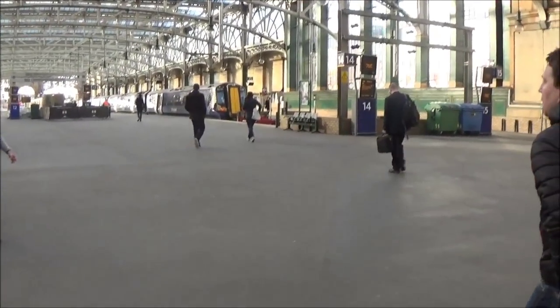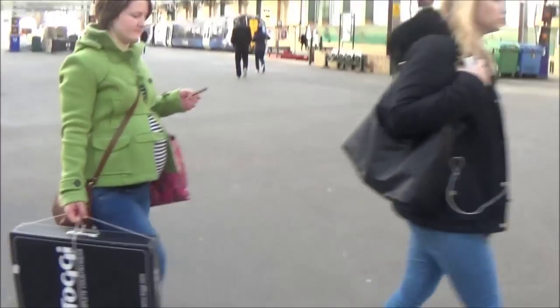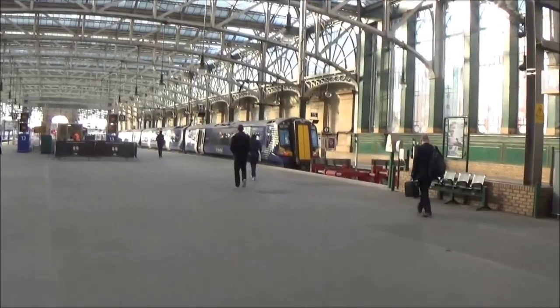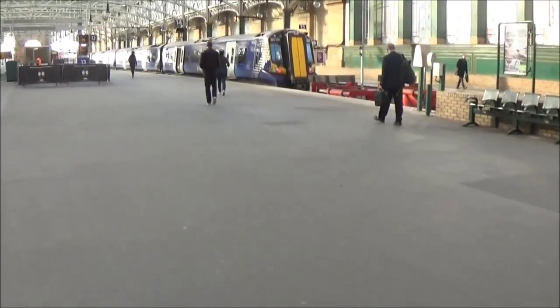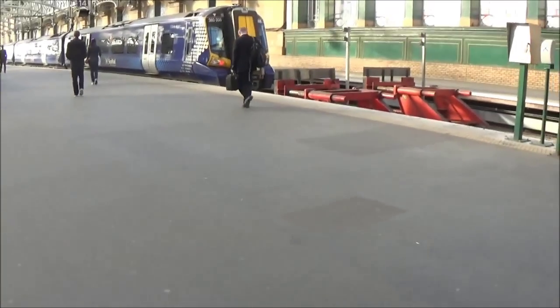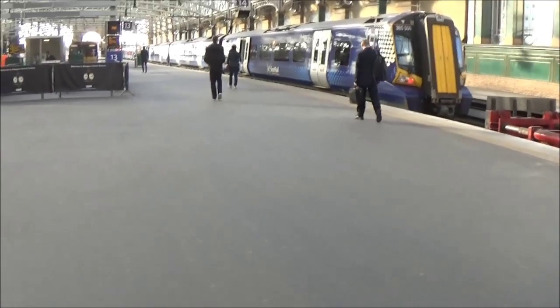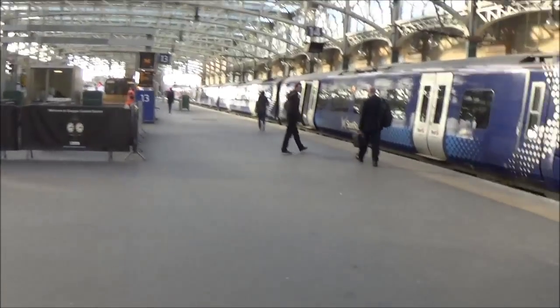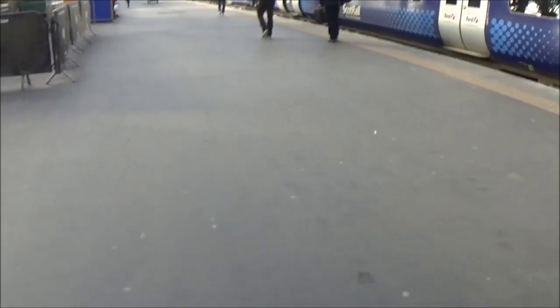Right. That's our train over there that we're going to get to Irvine. And it's 380006. And I think it's paired up with something. That's 314215 just arrived there. Right, we're now on board 380014 and 380006. 14 is the front, 6 is the back.